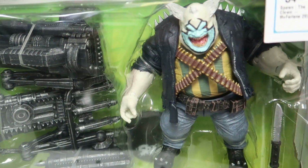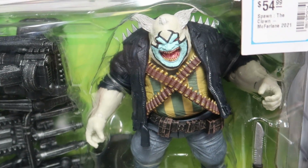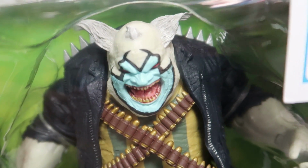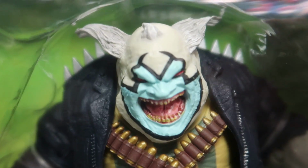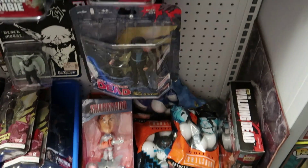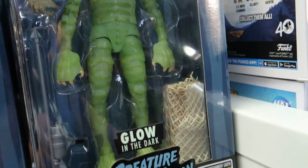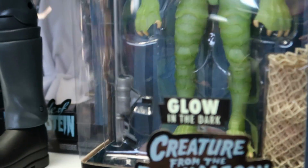And I don't know a lot about Spawn, but the clown, he's cool and scary. Is that his hair? I'm not sure what's going on there. Here we've reached the horror section, including this really cool creature.